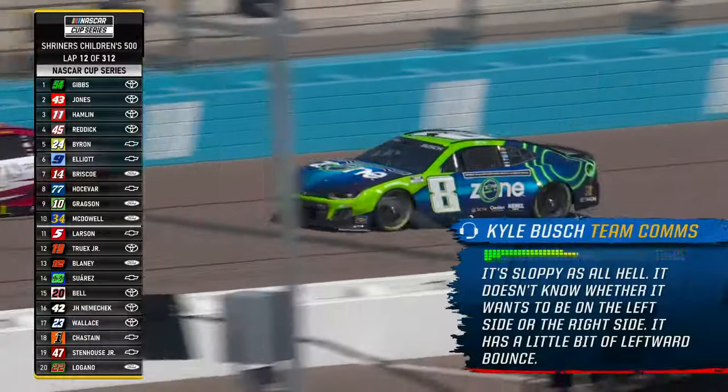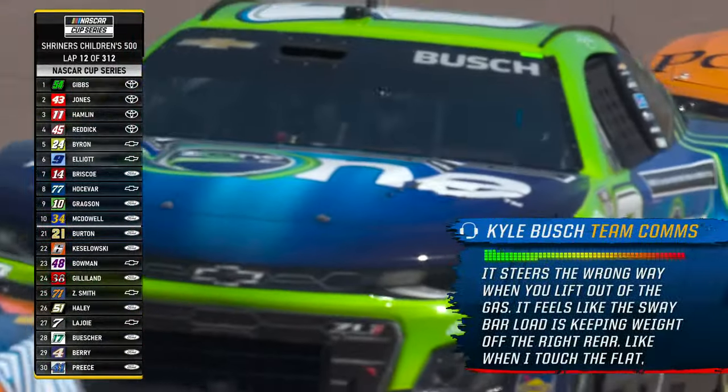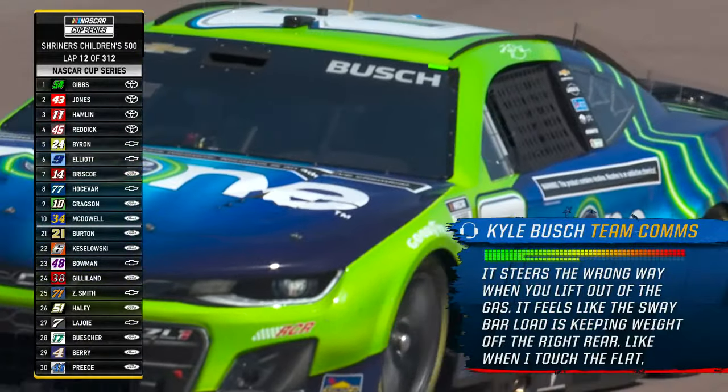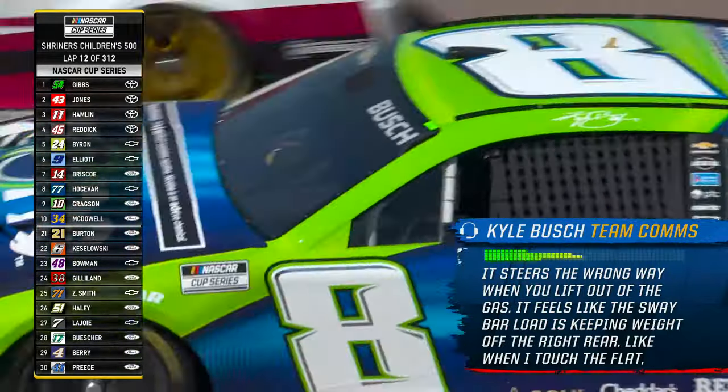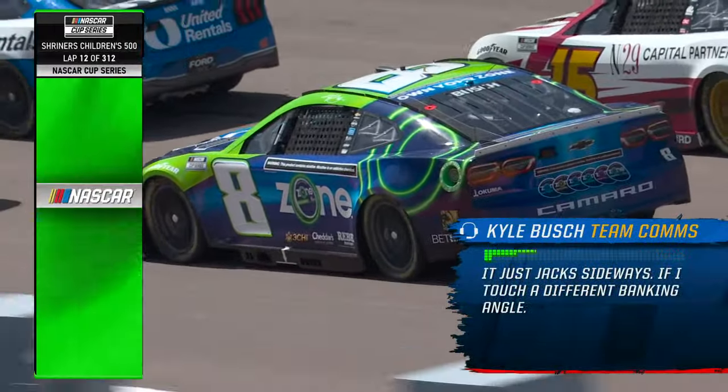Side, it has a little bit of left rear bounce. It steers the wrong way when you lift out of the gas. Is keeping weight off the right rear. Like when I touch the flat, it just jacks sideways. If I touch a different banking angle.